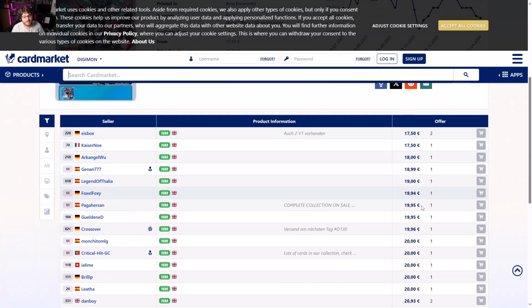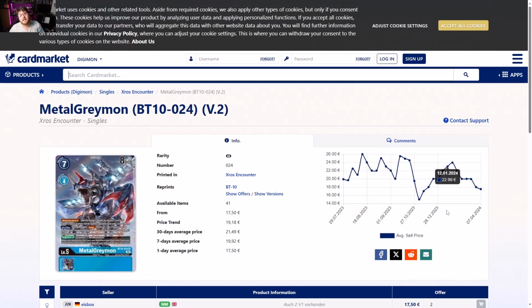Europe side looking like €18 to €20. And like I said, if you guys are on a budget, pick up a couple cards here and there as you need, especially budget wise. You can spend, oh, I only have 20 bucks each paycheck I can pay. Well, 20 bucks here, 25-ish. That's not terrible. Pick it up now.